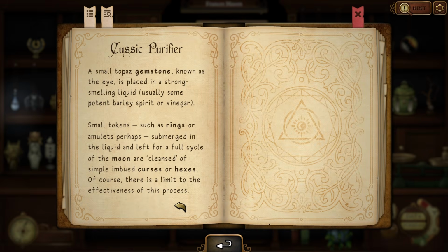A small topaz gemstone known as the Eye is placed in a strong-smelling liquid, usually some potent barley spirit or vinegar. Small tokens, such as rings or amulets perhaps, submerged in the liquid and left for a full cycle of the moon, are cleansed of simple imbued curses or hexes. Of course, there is a limit to the effectiveness of this process.